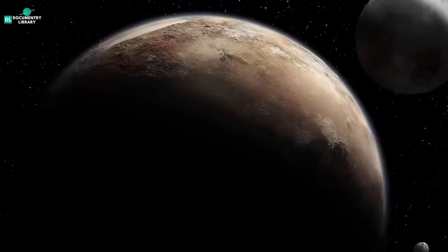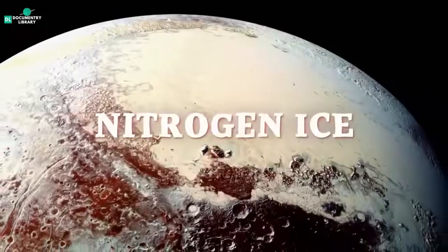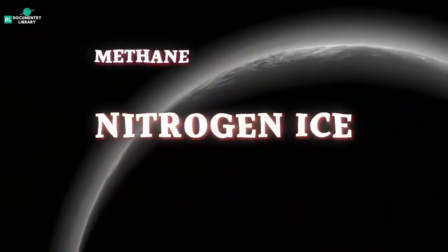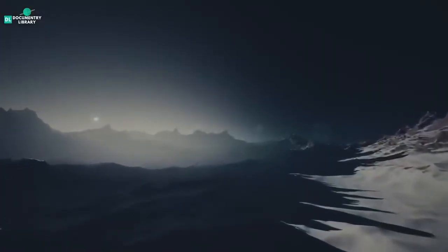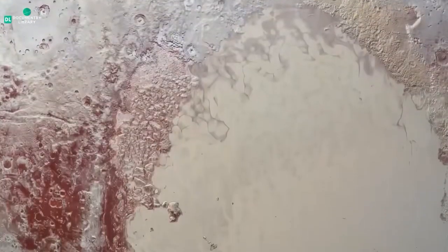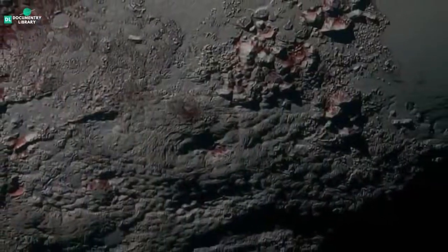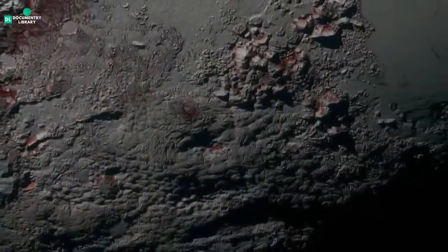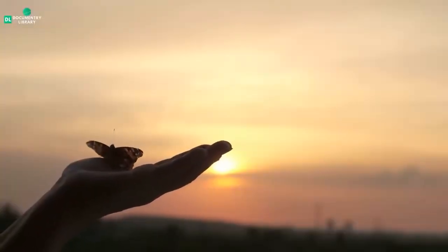This is an extremely cold and frozen world. Its surface is mainly made of nitrogen ice with traces of methane, carbon monoxide, and water ice mixed in. The surface temperature of Pluto is counted among the lowest temperatures in the solar system, where the average temperature remains -225 degrees Celsius. Such extreme temperatures mean that if there is any water on Pluto, it would be completely frozen solid. The kind of life we know cannot survive in such harsh conditions.